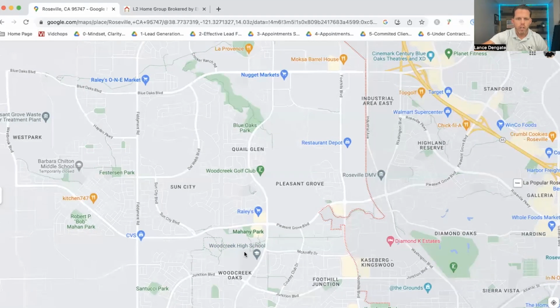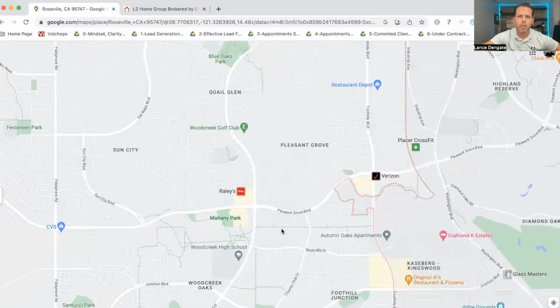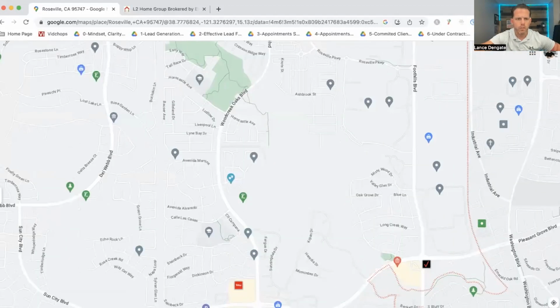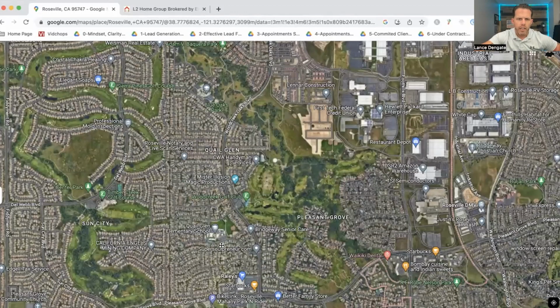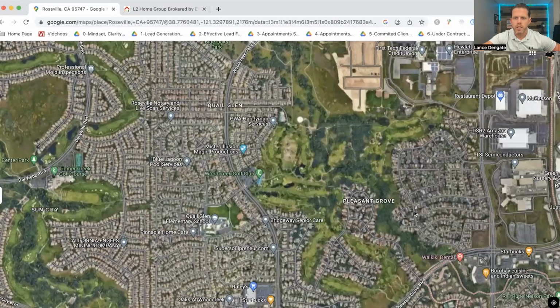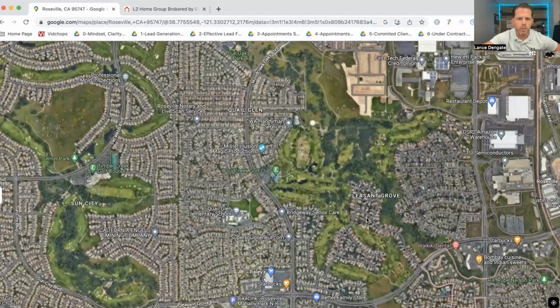And then you're going to have Woodcreek High School, which is just south of that, Junction, Pleasant Grove, McAnally Country Club. So you're going to have Woodcreek Oaks. You're going to have the golf club up here, Woodcreek Golf Club. Let's go to satellite so you can get an idea. You're going to have some neighborhoods right here around the golf club. You're going to have some new homes on this little corner. So you have a couple little pockets in established neighborhoods.